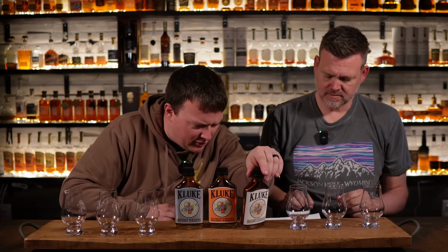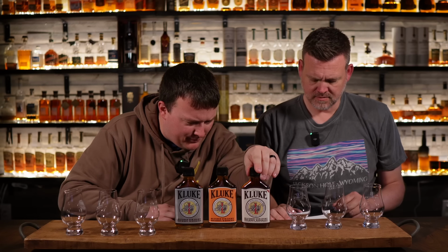I think this is like a batch 2. Oh, wait, actually, they're on the back. I think. Maybe. I don't know. That one is actually the Keenan Cab Reserve. That's a 2024 release, so I think that's the batch 2 of it. This is the batch 11 bourbon, and then this is the batch 4 of toasted.